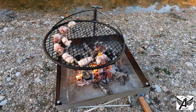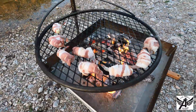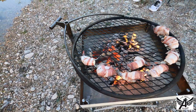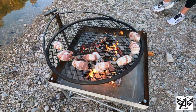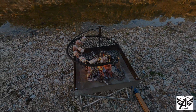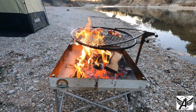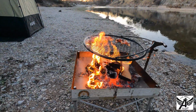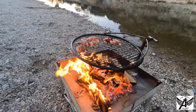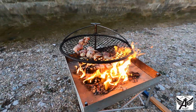All right, we got some appetizers on the grill. We got some bacon wrapped shrimp. There's some cheese in there as well. So we are looking good for some appetizers. The shrimp are coming along. We got a great fire on the pop-up fire pit. And these shrimp are cooking. Man, that's a great video.